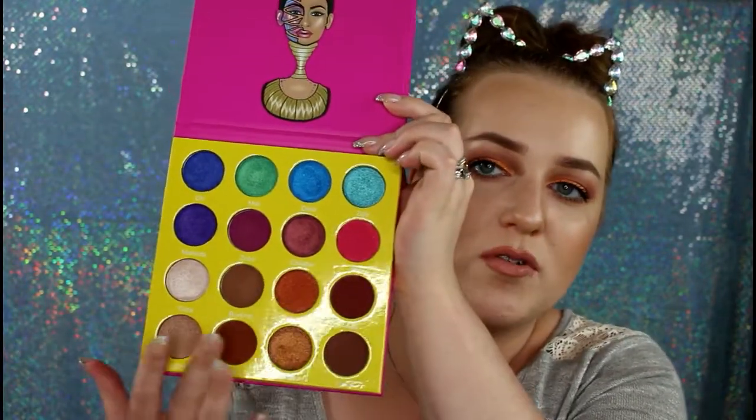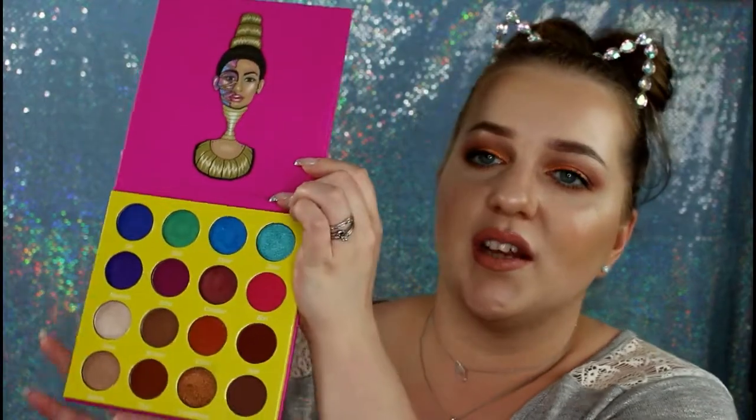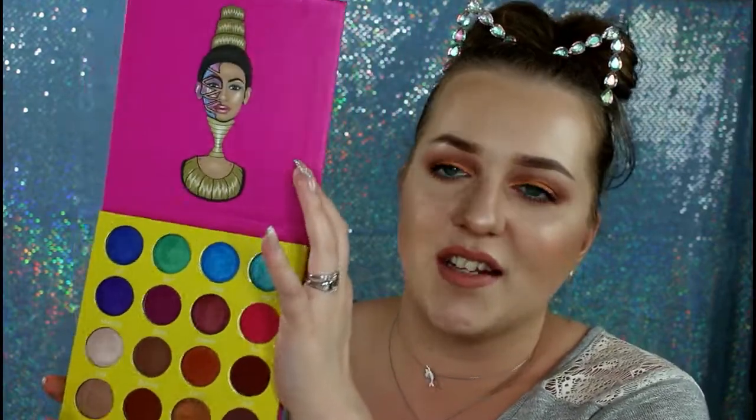And then the other Juvia's Place eyeshadow palette is the Masquerade Mini. This is supposed to be a mini. It doesn't look mini to me, but it's supposed to be mini. And the colors are, you've got some warm neutrals and some pops of color. I really love an eyeshadow palette that can do both. You can have the pops of color and you can have the neutrals, and it's amazing, and it's not even that expensive. I absolutely love Juvia's Place eyeshadows.